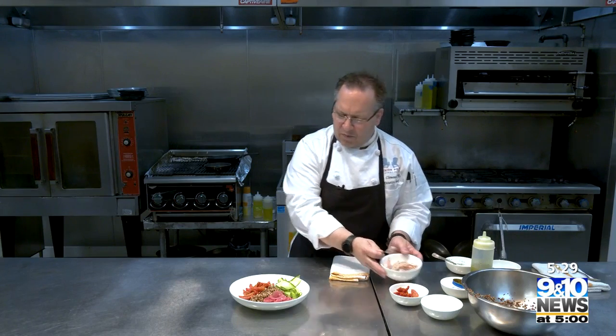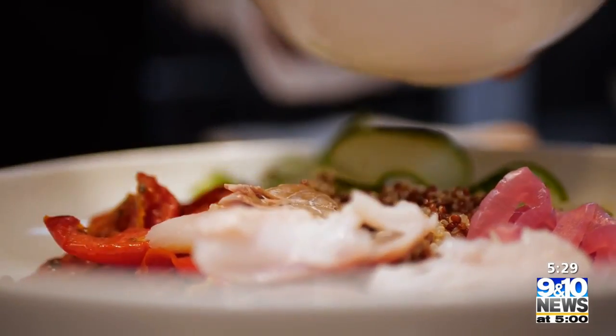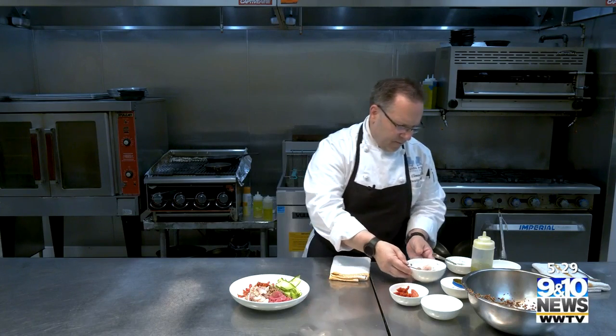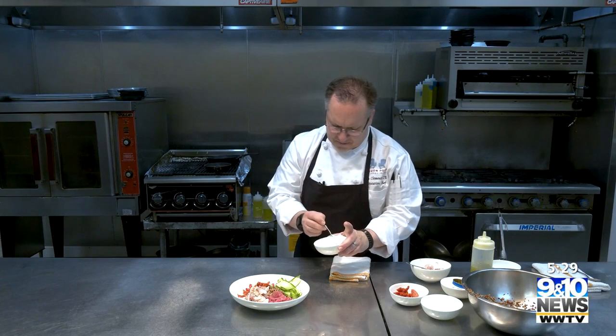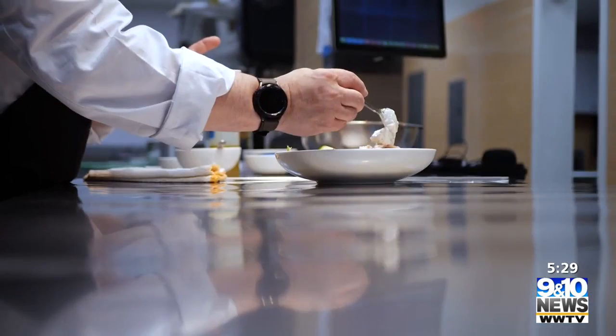And then we're going to take the star of our show, our smoked Michigan whitefish. We'll spoon that on. Don't be shy. We're going to take and top that whitefish with a little bit of dill creme fraiche.